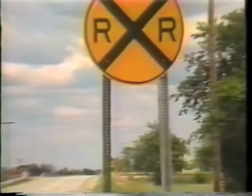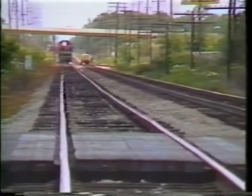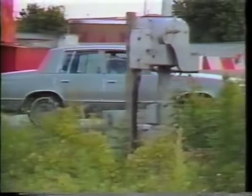While the unprotected crossing is the most dangerous, fatal accidents occur at all 3 kinds. The Federal Railroad Administration says most fatal accidents occur because drivers ignore warning signals. How often have you done this?